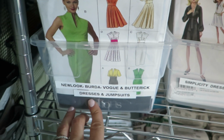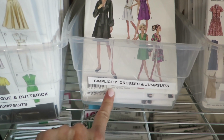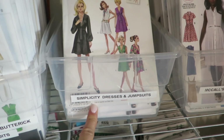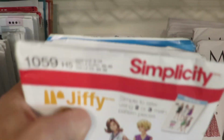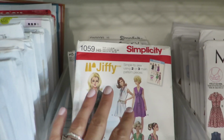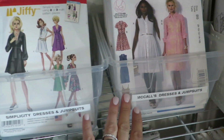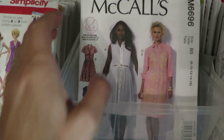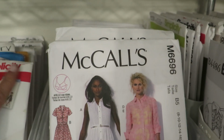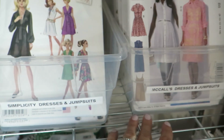So I have dresses and jumpsuits by New Look, Berta, Vogue, and Butterick. And then I have Simplicity dresses and jumpsuits. That's because I have Simplicity the most. And yes, I do try to order them numerically because I'm crazy. And then I have McCall's dresses and jumpsuits. I guess I have more McCall's than Simplicity. Huh. Thought I was more Simplicity.